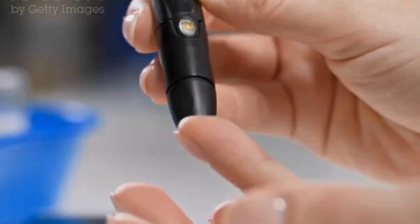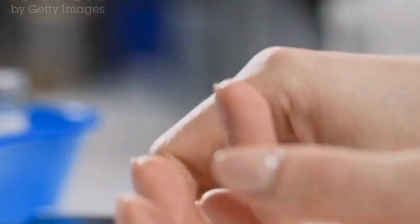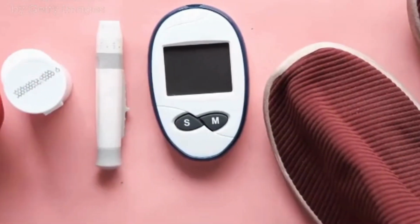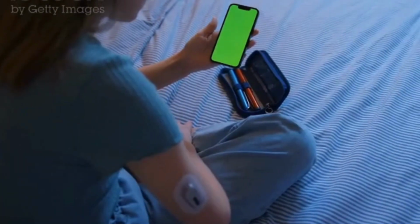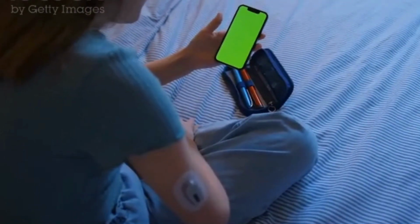Living with type 1 diabetes requires constant attention to your blood sugar levels. It's not just about injections, it's about balancing diet, exercise, and stress levels. For example, did you know that stress can spike blood sugar levels, or that different foods affect blood sugar in different ways? Staying educated and proactive is key to managing type 1 diabetes effectively.